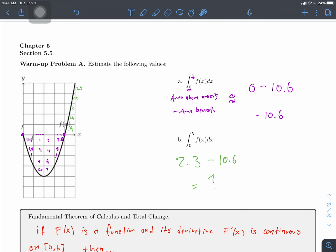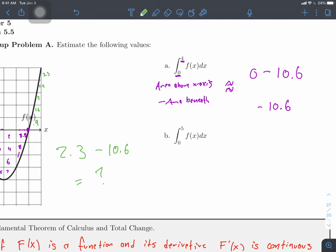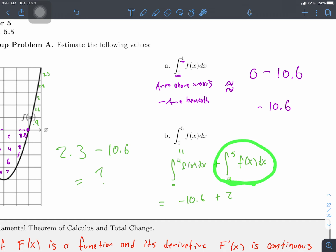Right? If you wanted to think about it in the way that I think you're thinking about it, it would be the following. You could split this up. You could say that this integral is the same as the integral from 0 to 4 of f of x dx plus the integral from 4 to 5 of f of x dx. That was one of the rules that we had. And if you want to do it that way, then you would get negative 10.6 plus whatever this integral is. This is just the area above the x-axis from 4 to 5. So then you'd get negative 10.6 plus 2.3. I think that might be what you're thinking of here.